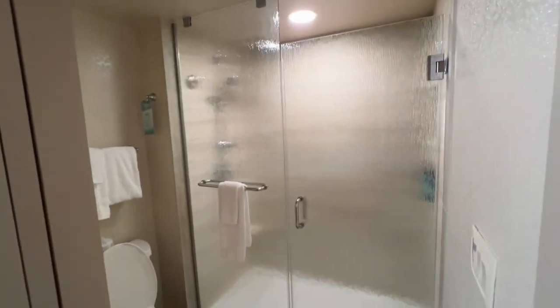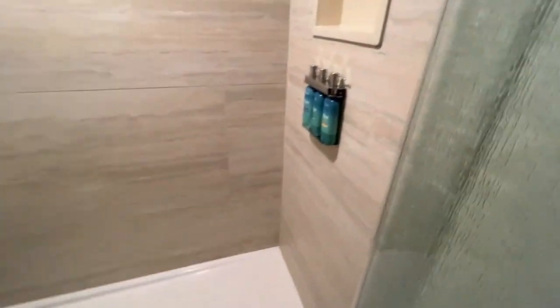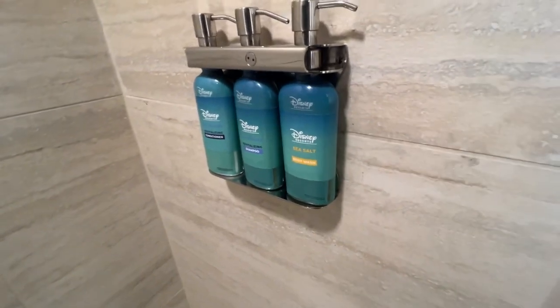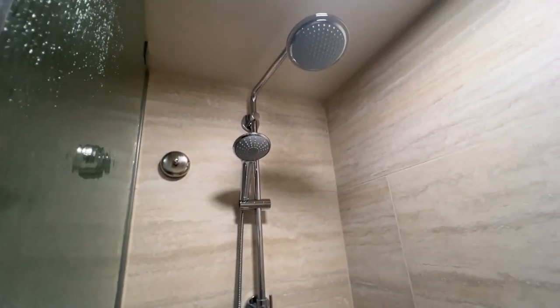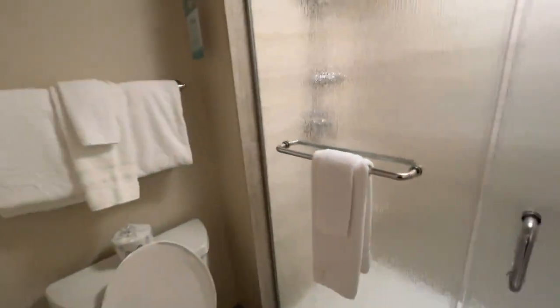And a shower. And in the shower, they do supply sea salt body wash, shampoo, and conditioner. That's what the shower head looks like. It's a dual, a handheld, and then a regular, like a rainfall shower head. They will give you more towels if you run out.